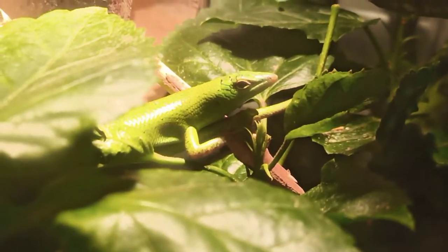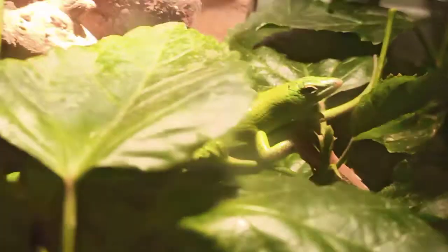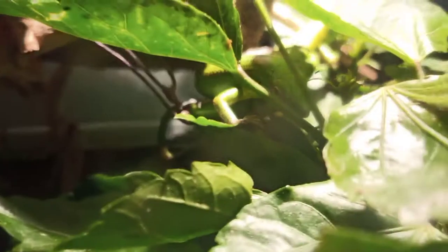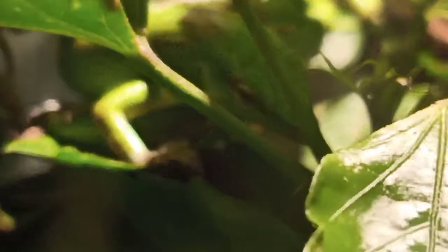I give them waxworms, mealworms, crickets. My wife won't let me get roaches. They're out most of the time. They hide a bit. Like these guys are kind of tucked in. My cats swat at them, so that's not helpful.